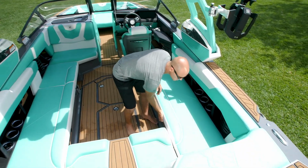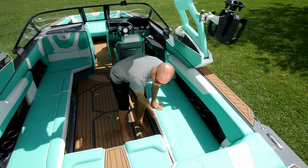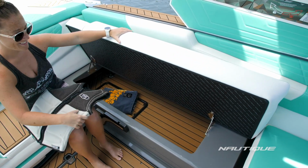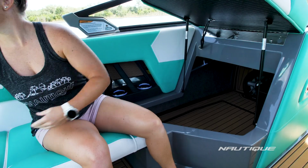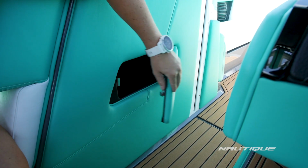Over here on starboard, we've got this flip up on self-supporting hinges with communicating storage all the way back through the transom. Same thing over on port, communicating storage all the way back into that compartment. And underneath the passenger seat, massive amount of storage, all covered in SeaDeck, as well as our standard trash can that you can access right through here.